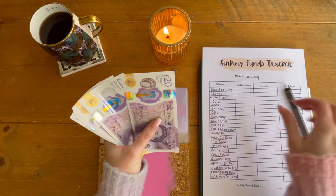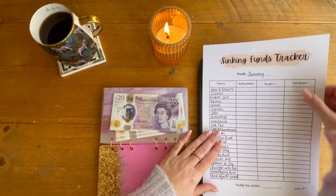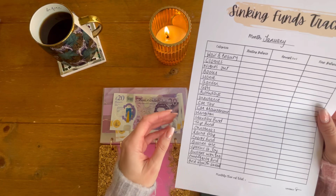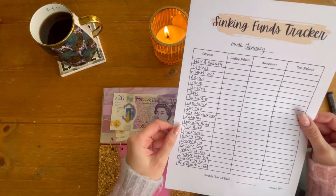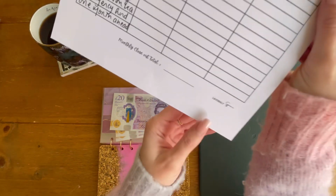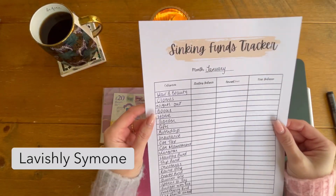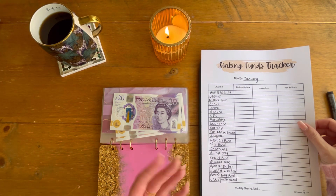I might not be able to, but to help me with this, I've got this sinking funds tracker and I've printed it off. I'm usually a digital type budgeter, but for this purpose, I quite like having it in paper format, so I'm just going to keep this each month. I got this from Lavishly Simone on Etsy. It was just a digital download, and I've printed it off, and luckily it had the right number of categories for me.